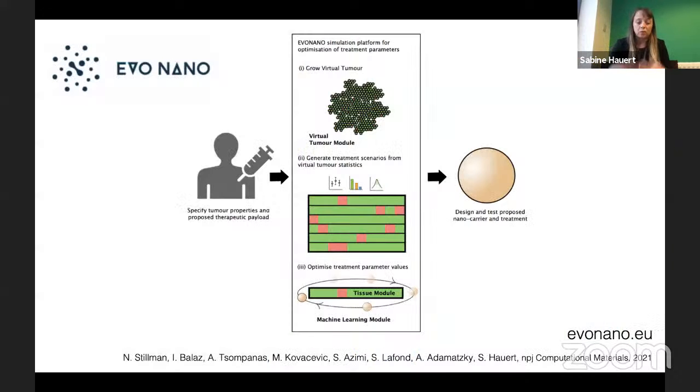So again, what does this collective behavior do? And there we're able to basically come up with tumor scenarios, grow virtual tumors, cut those virtual tumors up and try to design the right treatment for those tumors and come up with an optimal nanoparticle using machine learning, so that we can basically quickly iterate on nanoparticle designs using some of the concepts that we have from swarm engineering.